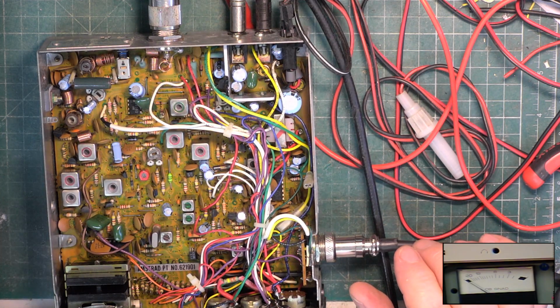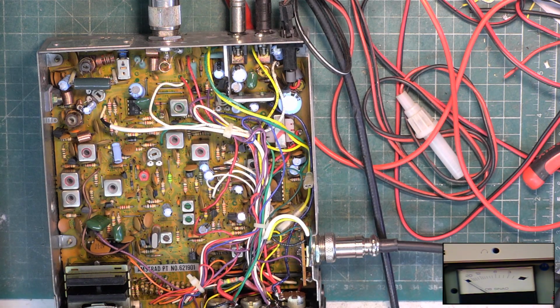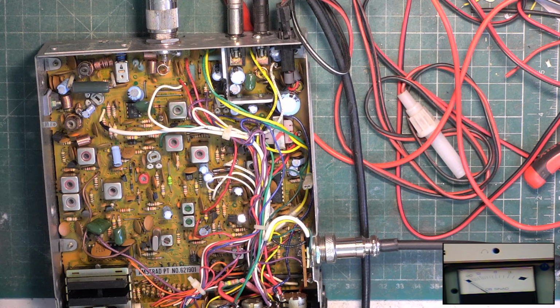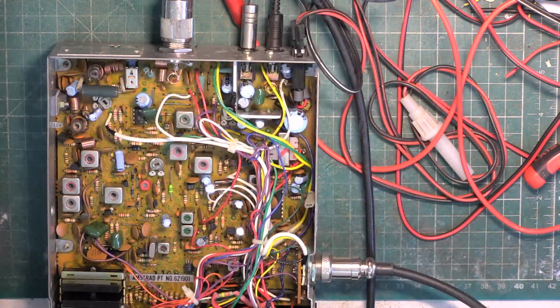I think I need to look at this, the amplifier, I think. We'll come back to it. Just before we proceed with the amplifier, take picture in picture, just do the deviation with the other test instrument.